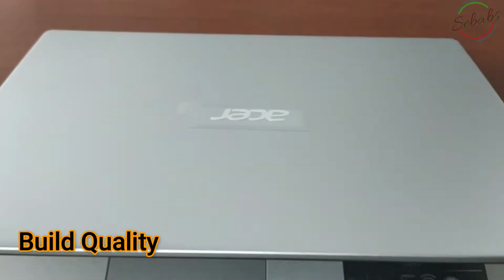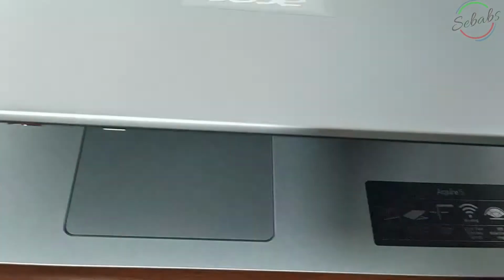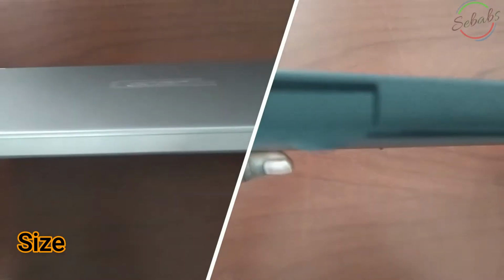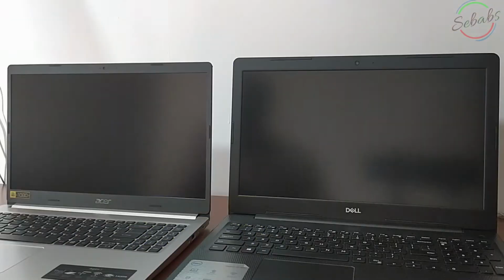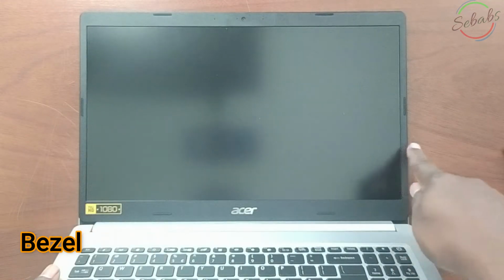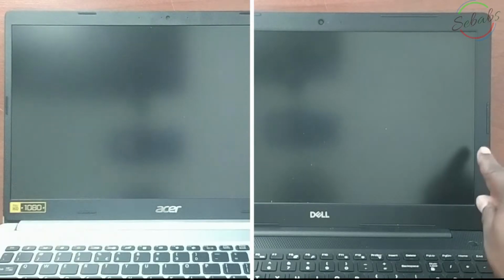Both laptops come with a thin and light design. The Acer is built with a sturdy plastic chassis with an aluminum finish for cover, and the Dell is all plastic chassis. When it comes to laptops, size matters, and both laptops are 15.6 inch in size, though the Dell seems a little bigger. Another advantage the Acer has over the Dell is the thin bezel. The Acer comes with a thinner bezel, thus making the monitor look bigger and more immersive compared to the Dell.